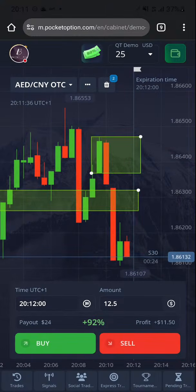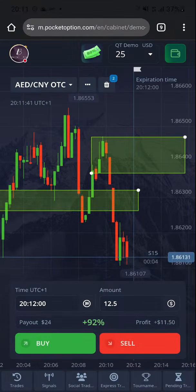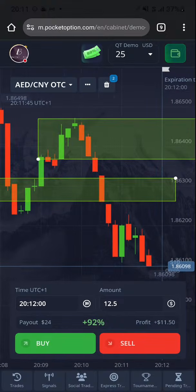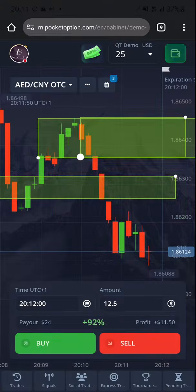So we have a supply area, and this is going to be the lower time frame entry for that supply. Let me check S15. Okay, we have a QM inside. There's another entry inside this area, so we will mark this place too.